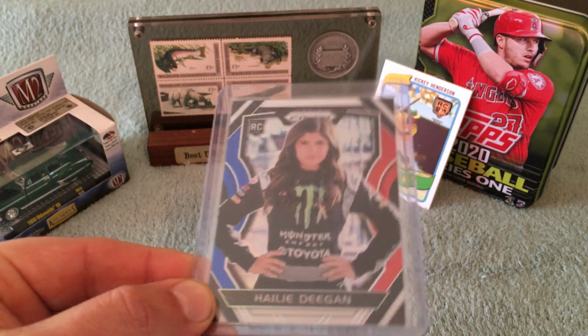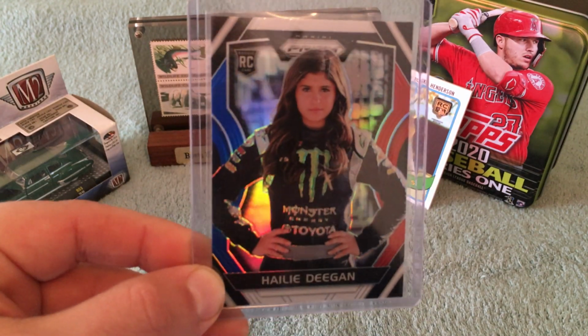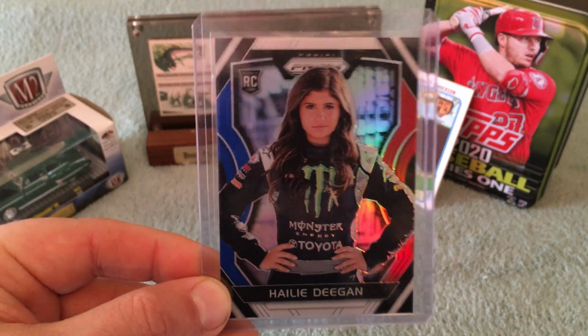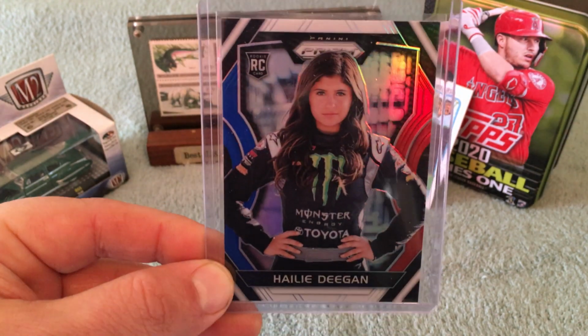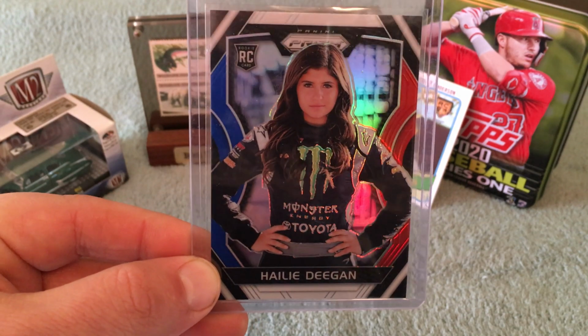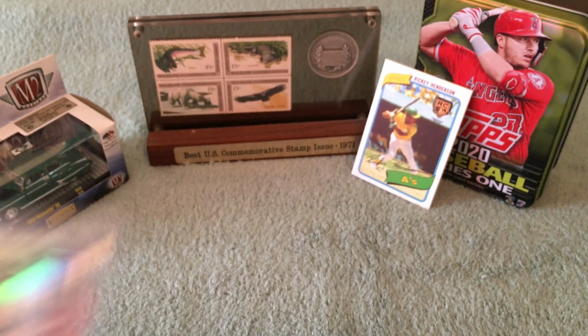I expect big things from her, like culturally and everything else. And so I couldn't resist. I got this Haley Deegan red, white, and blue. She's pretty great. You can get a little of that shine.